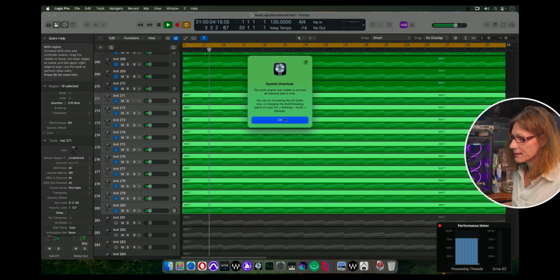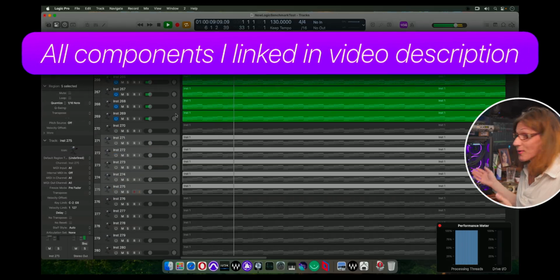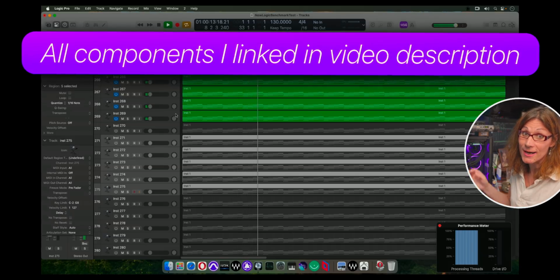Okay, so we hit the maximum. Are you kidding me? That's impossible. Proxmox Hackintosh running so many tracks. Oh my lord, all those unbelievers.